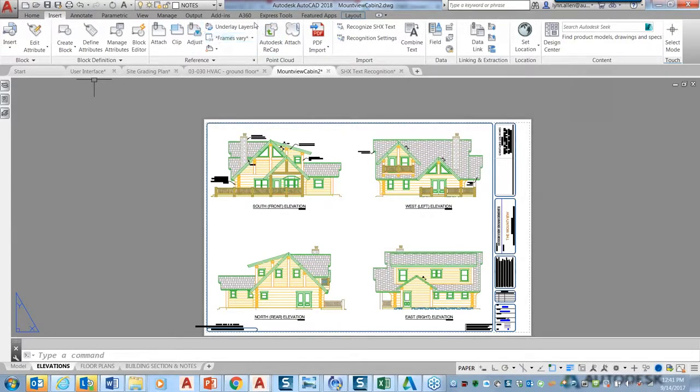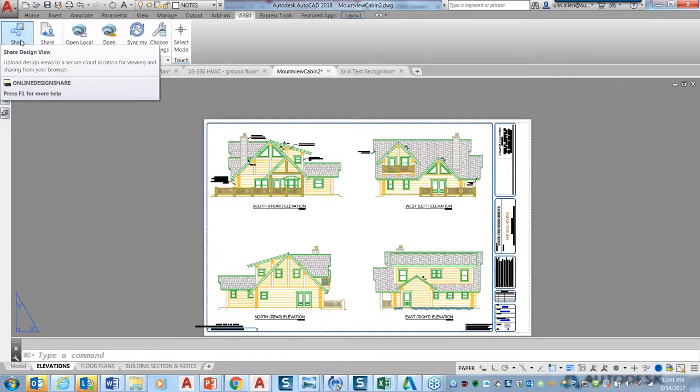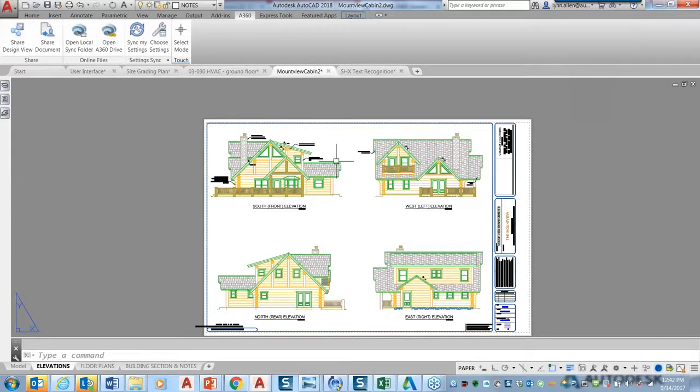And I'm going to go to the A360 tab on the ribbon. And this works in 17 as well. It's just better in 18. And there's a simple option that says Share Design View. Very simple. Two options: publish and display in my browser now, for those of you who get paid by the hour, or publish and notify me when complete, where you get this little notification bubble. We're going to pretend we get paid by the hour. And we're going to say, please publish it and display it.